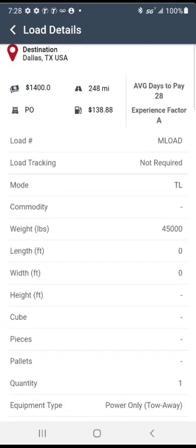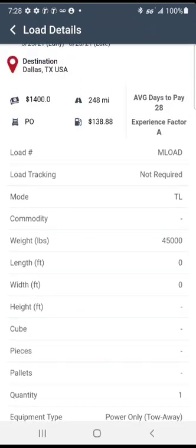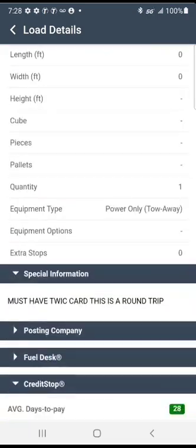Port of Houston to Dallas. Now this one's offering $1,400. So right away I'm thinking, oh, it's a round trip. And it is. That's a really good rate. You could do that in one day, depending on which part of the port it is, because some of those close fairly early. But yeah, if you got a TWIC card, there you go, $1,400 a day. And a lot of these I've called on, they have multiple of these loads. So you can just tell them, hey, put 3 or 4 of them on me and I'll do them this week. So there you go.